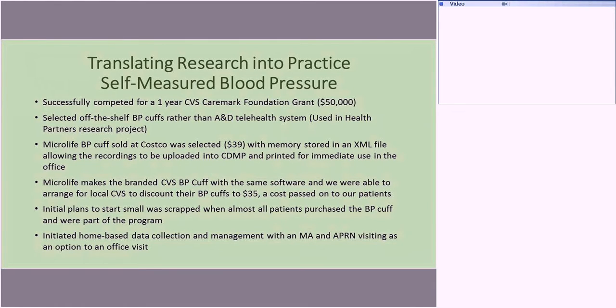We initially had planned to start small and make sure we worked out the bugs, and it was quite remarkable as we started to talk to patients. They understood that office blood pressures were not accurate, and literally the first 18 patients bought blood pressure cuffs and took them home. And the other two, we loaned them to them and came back and purchased it.